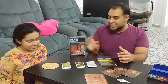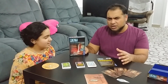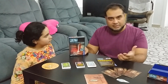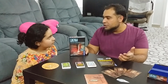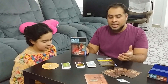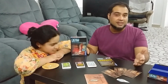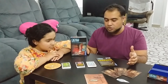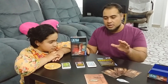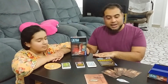So these are considered one-time play only, because as soon as you have solved the puzzle, you're done. You already know how to solve it, so you don't need to do it again. But the problem is that you cannot even give this game to someone else, because you have already destroyed the required components, and now those specific puzzles will already be solved. So keep that in mind when you buy this game.